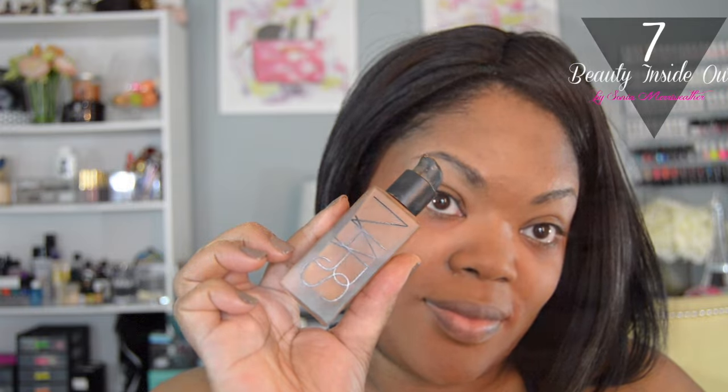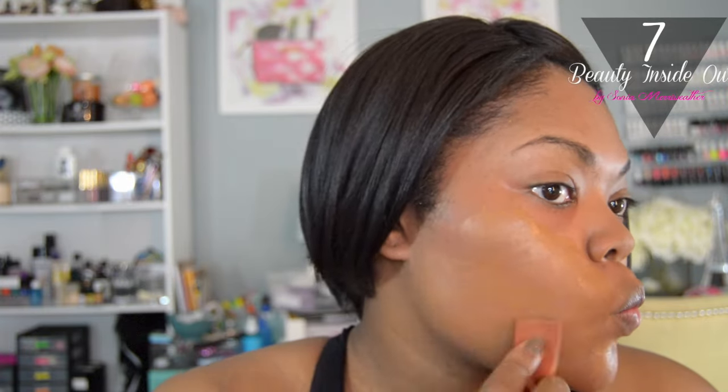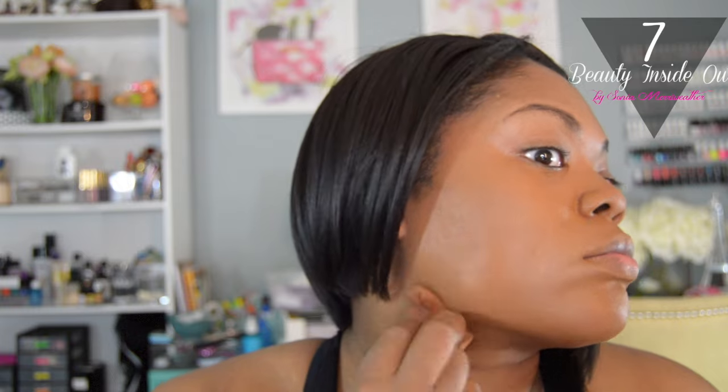And my favorite foundation probably ever, the NARS All Day Luminous. It goes on underneath that, over the powder as like a second skin. And then the shade that I'm using right now is Makeiko. And then I am using that same beauty wedge, and I'm just kind of going back over that and just patting that all in.